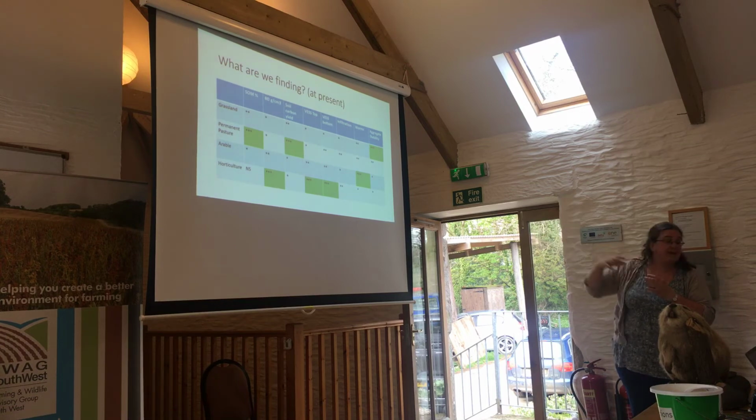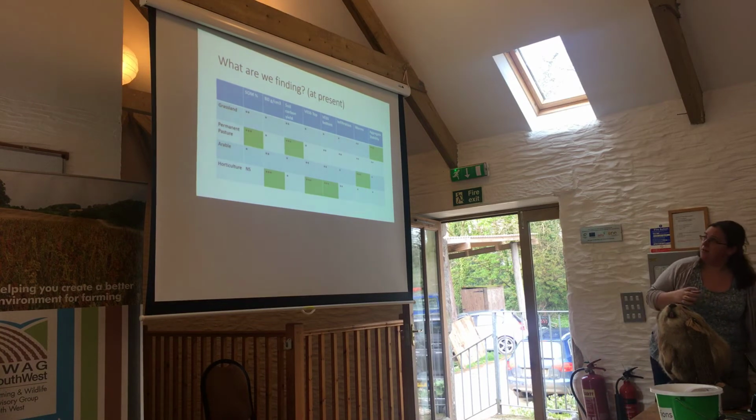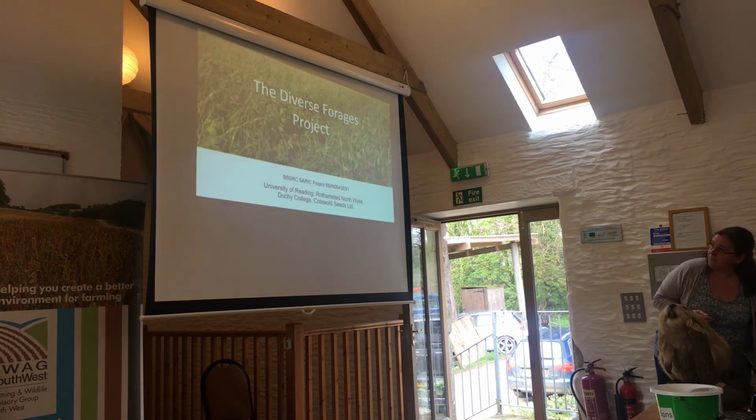Our arable fields were better for worms, but a lot of our Cornish samples were taken when it was very dry, so that's potentially been a bit thrown off. But lots more work to do, and we're continuing all of this throughout this year.